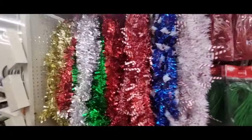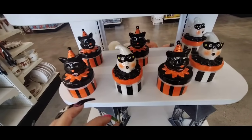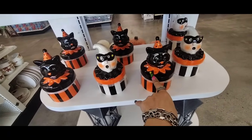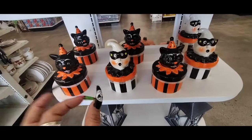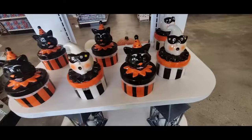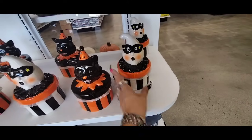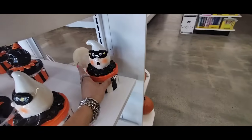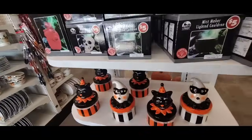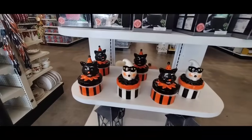Alright. Oh my gosh, you guys, look. They got more of the JP dupes. And, of course, the black cat and the ghost. And these are totally JP dupes to the T. I'm actually going to get another one because I need one to balance out what I'm trying to do on my table. And for $3, yeah, I'm all over it. $3, yes. You can get JP dupes at Dollar Tree for $3. I mean, that is just crazy.